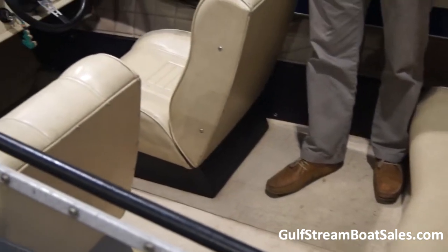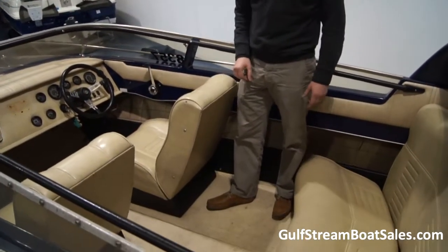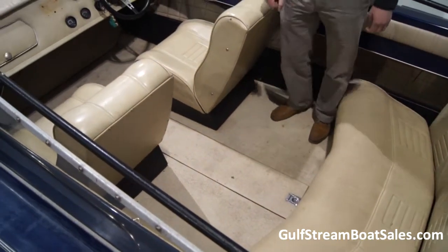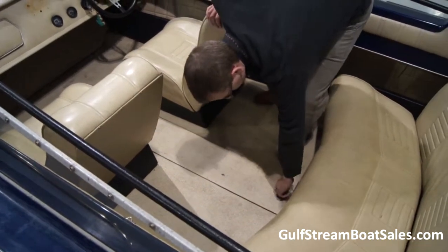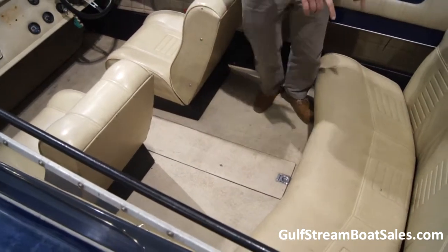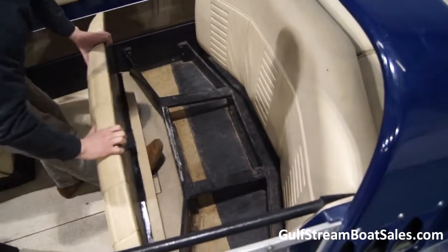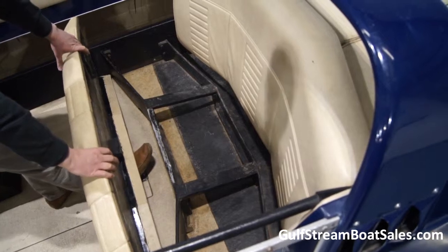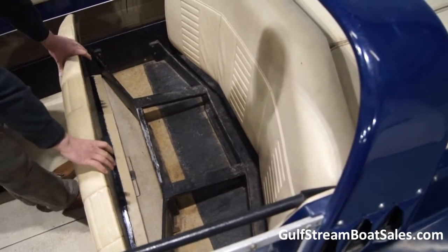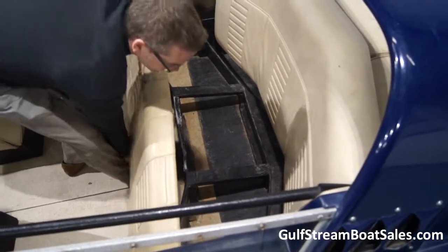We've also got the original upholstery on the dash. Floor covering's also fine, some stains here and there, but no tears or rips or anything there. We've got a big locker underneath the floor, ski locker in there. We've also got storage underneath the rear seat. Again, nice sound seat base. The deck is sound, there's no give in it. And we've got loads of storage up both sides of the boat and the gunnels.